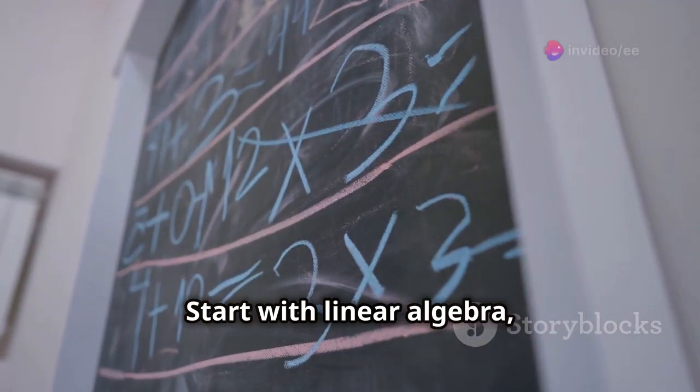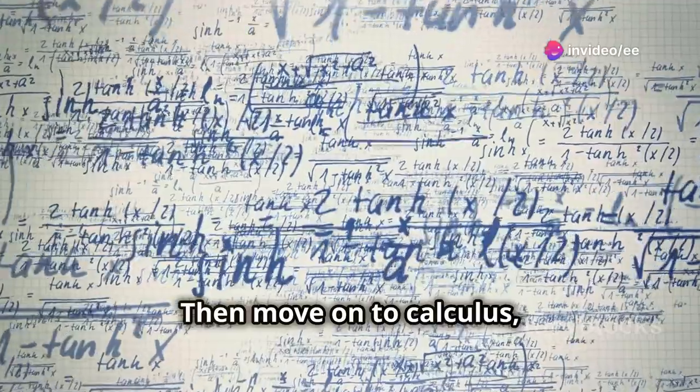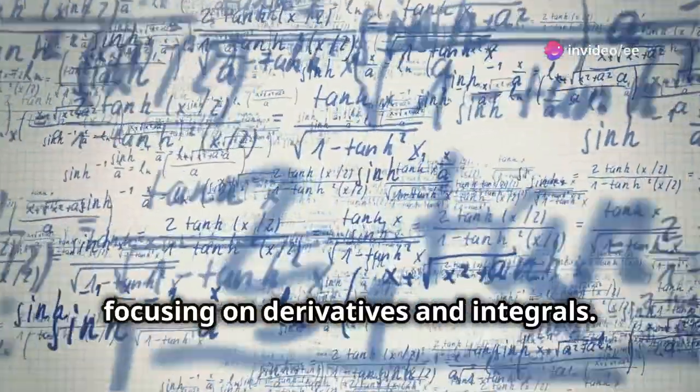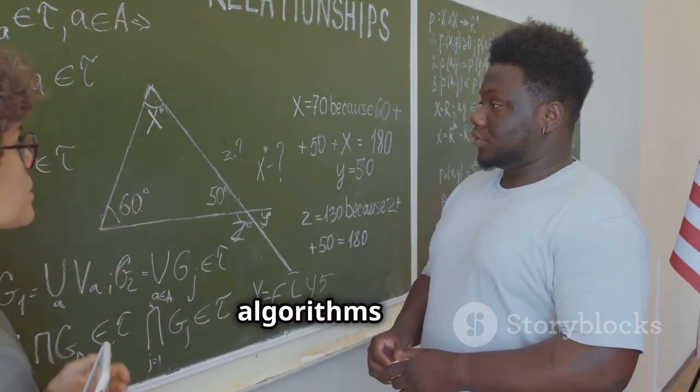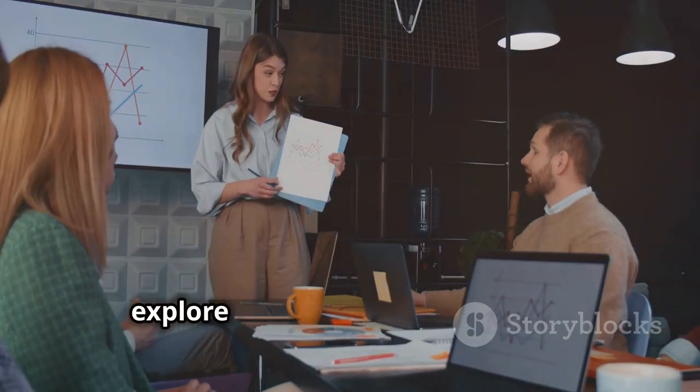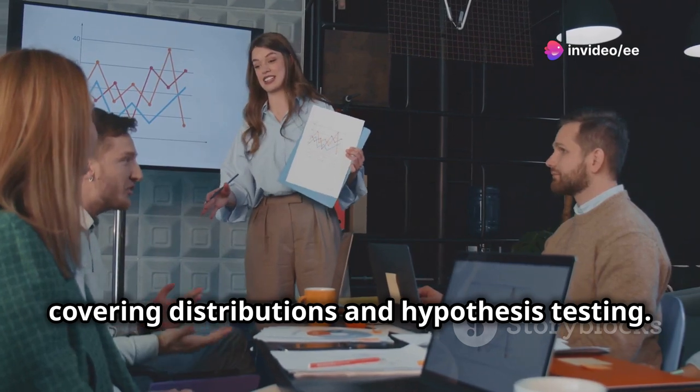Start with linear algebra, covering vectors, matrices, and operations. Then move on to calculus, focusing on derivatives and integrals. These concepts are essential for understanding how machine learning algorithms work. Finally, explore probability and statistics, covering distributions and hypothesis testing.